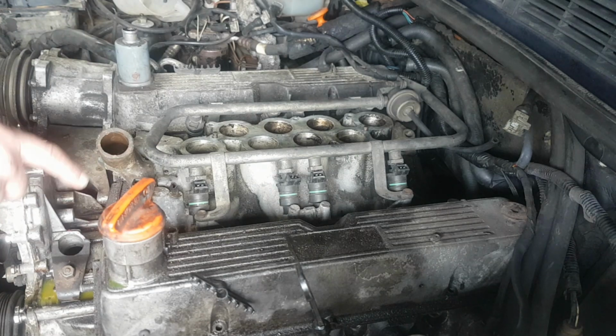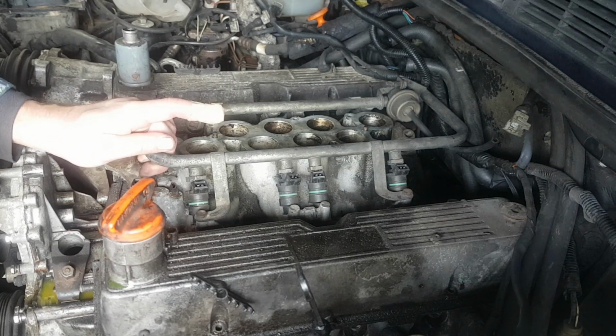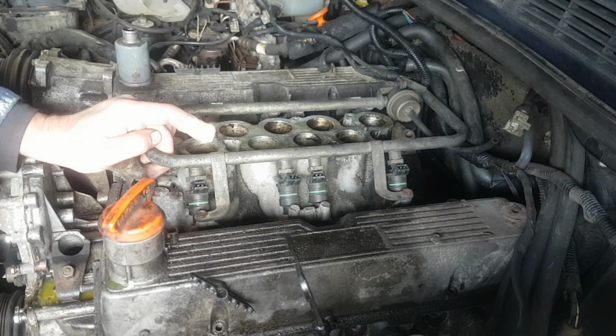And the reason I wanted to get this rocker cover off, apart from the fact the head gaskets are coming out, is that the gasket for the rocker cover is trapping the inlet manifold in. So I just go and get a socket now.